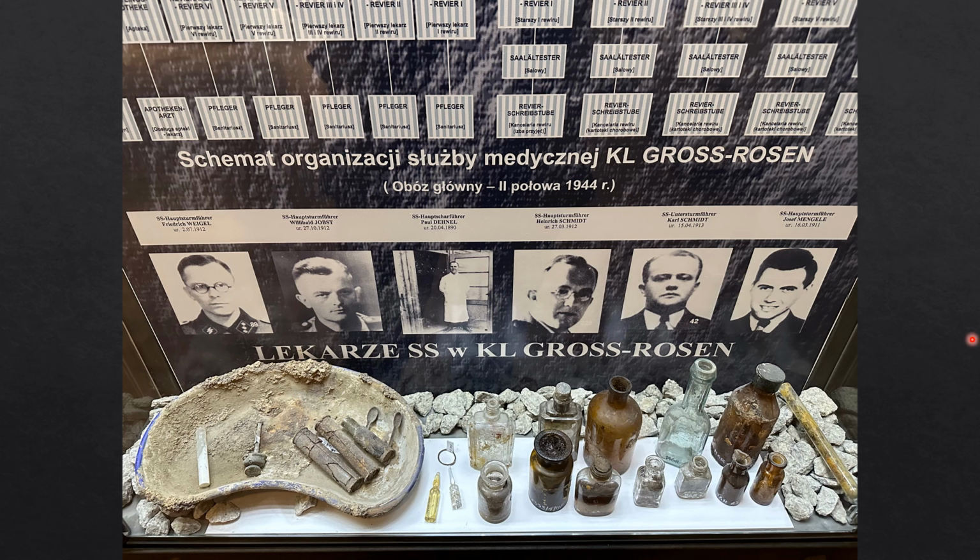This exhibit shows some of the doctors that were stationed at Gross-Rosen at some point. You may recognize the doctor to the far right, Dr. Josef Mengele, who was well known at Auschwitz-Birkenau for his horrific experiments on twins. He was also one of the men who decided the fate of newly arrived men, women, and children with a wave of his hand, sending them in one of two directions, to work or to the gas chamber.